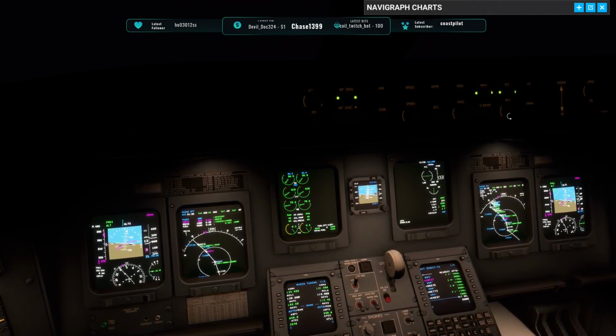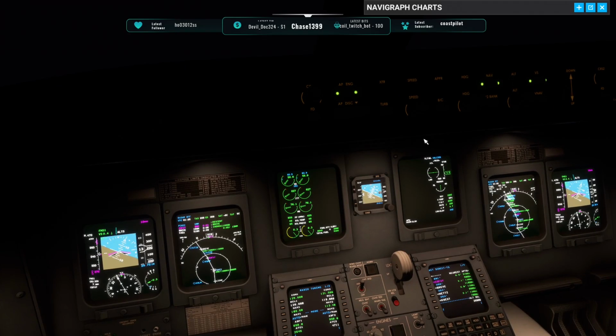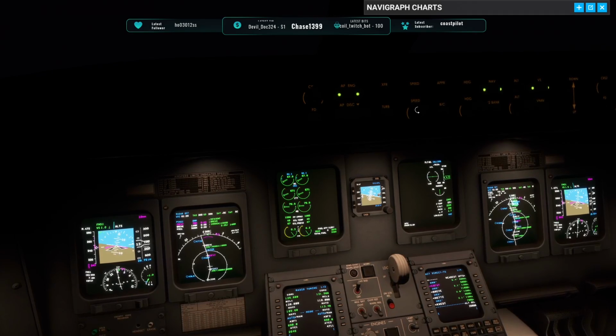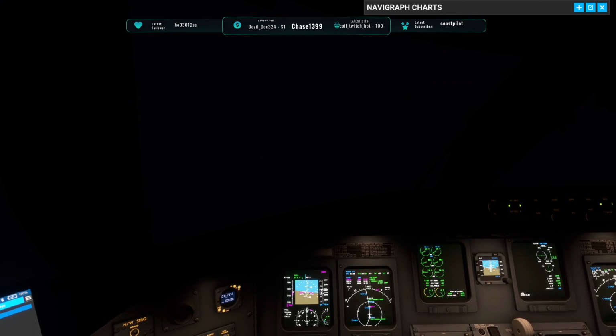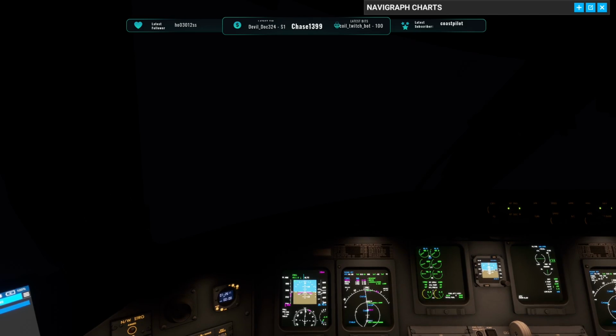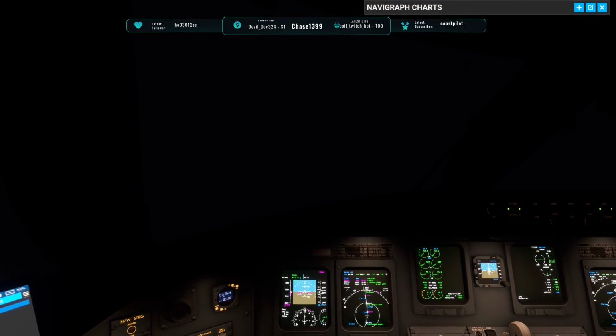Alright, so next one would be 10,000. Yeah, we're holding, was it 250 speed here? Looks fine. ILS 16 left. That's 110.3, so that's correct. Between 10 and 11 at breathe.